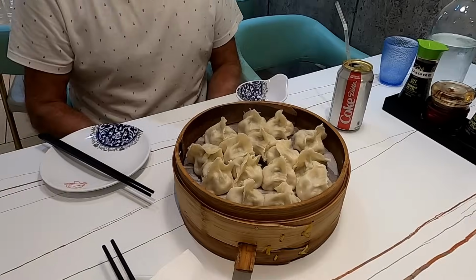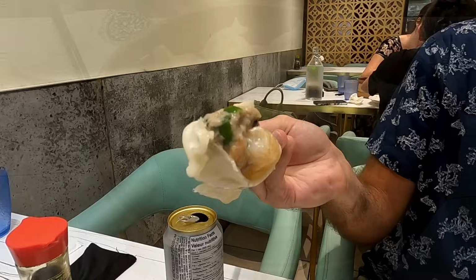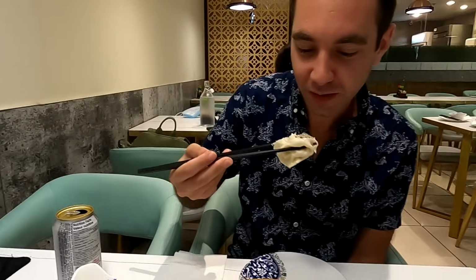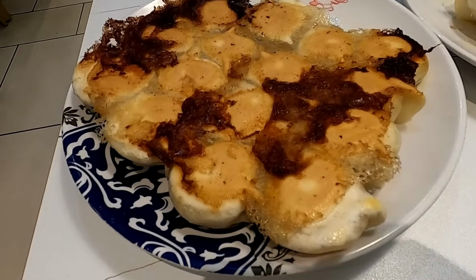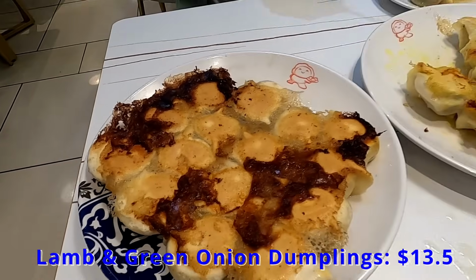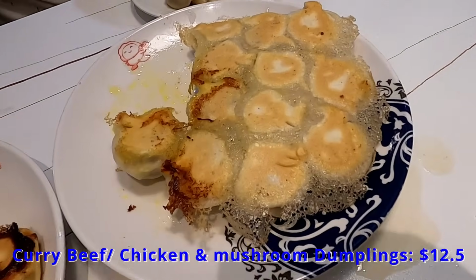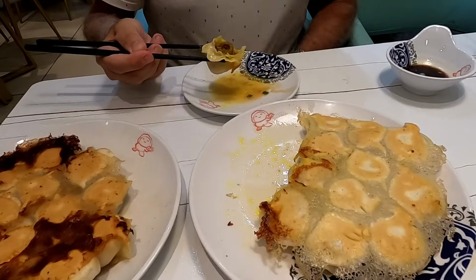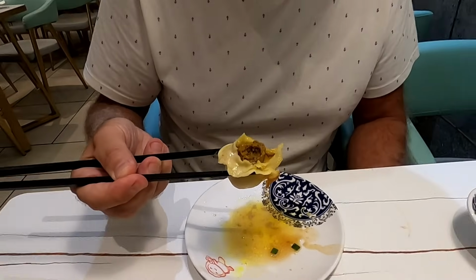We got 15 steamed shrimp, pork, and leek dumplings, which were overflowing with shrimp and pork, and tasted phenomenal. We also got 15 of the pan-fried lamb and green onion dumplings, as well as another order of 15 pan-fried dumplings, half with curry beef, half with chicken and mushroom. They all tasted incredible. This is one of the delicious beef curry dumplings, which I think were my favorite.